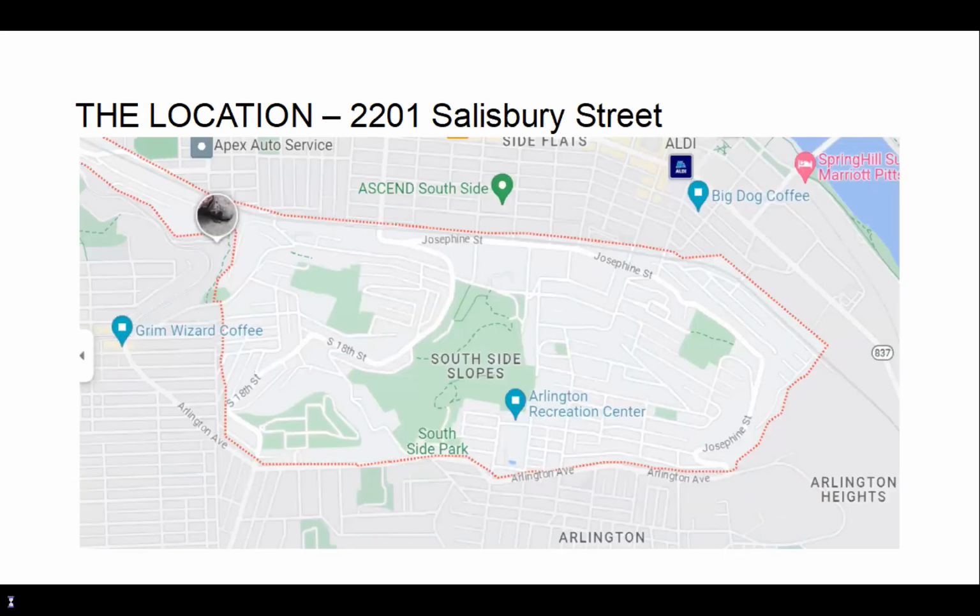And let's see, so where exactly are we talking about? So the Arlington Recreation Center is at this top edge of Southside Park, which is pretty central to the Southside Slopes, as you can see on this map. It's also pretty close to Arlington. We border Southside Flats, we border Allentown on the west, and on the east, we have Arlington Heights. So we have tried to get input from lots of different communities because this is a pretty big park, and we want to make sure that we're getting input from everybody.